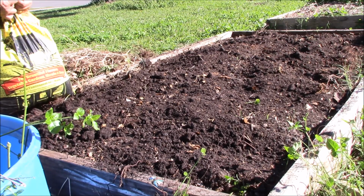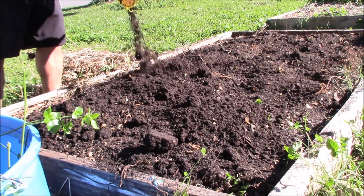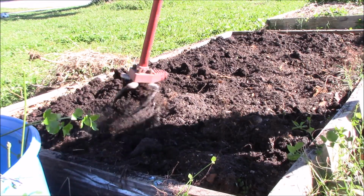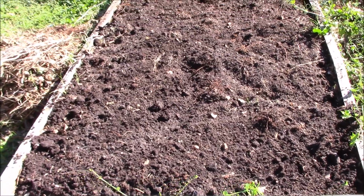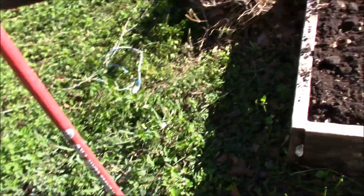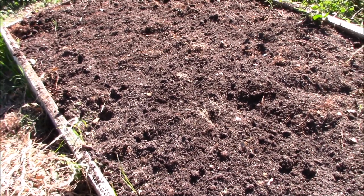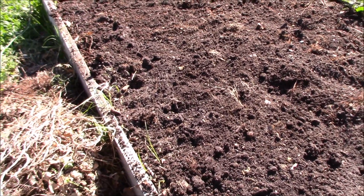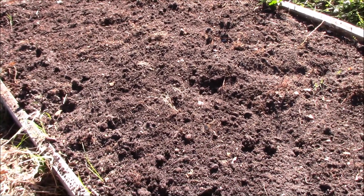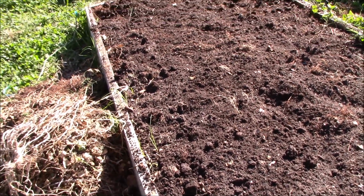Found a bag of black cow, so why not throw that on there too. Man, that's a workout. I forgot how hard that is using that little handheld tiller thing. But compost is in. I had a bag of black cow manure I found, so I just dumped that in there as well. We are ready to get some seeds and some plants in here with this beautiful new compost on the top. It's gonna be great.